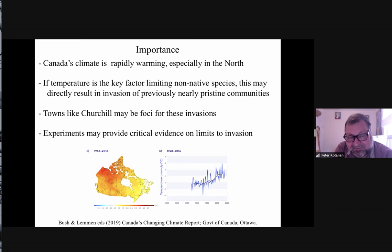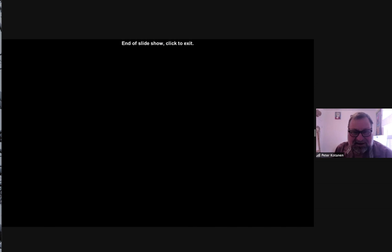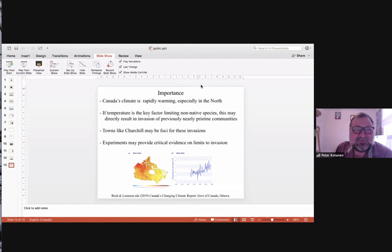We're hoping in the next few years that the experiments we do are going to provide critical evidence on what's limiting these invaders now and on the chance that they're going to escape as conditions continue to change. Anyway, that's what we're planning, but I wanted to give you an idea of what's on our horizon.